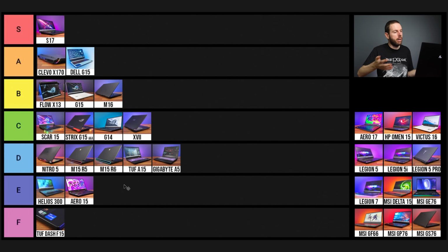Now that said, if you are someone that does content creation and gaming, then I would definitely put this way higher, maybe even A or S tier. But yeah, if gaming is the focus, 4K, 60Hz, just not going to make the cut.